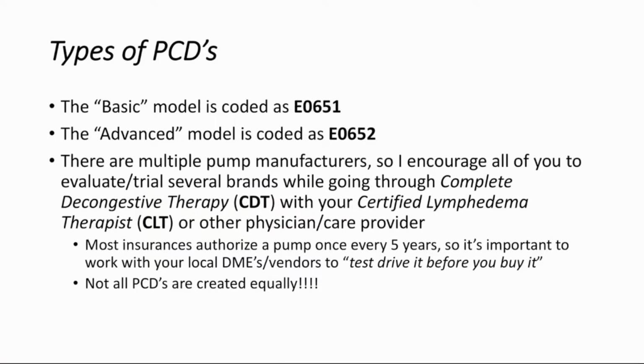That being said, just on the topic of pneumatic compression devices, because there are multiple manufacturers, I do encourage you to evaluate and trial different brands while you're going through that CDT, that complete decongestive therapy, ranging anywhere from a couple of weeks up to as much as 8 weeks or potentially longer if necessary. So talk to your local certified lymphedema therapist about the different options available to you, or your primary care or other physicians.